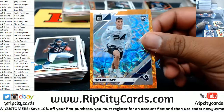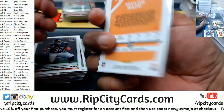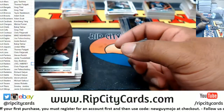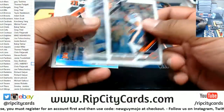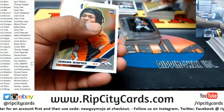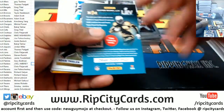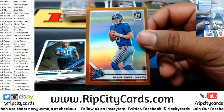Orange Scope, Taylor Rapp of the Rams, 279. Danny Jones Giants.